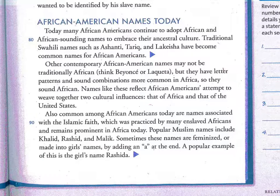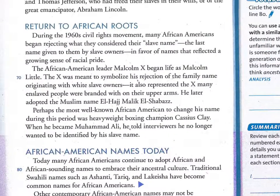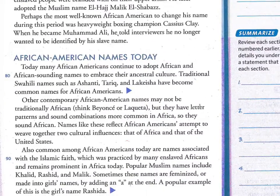We see a triangle. Let's pause. You can use another word with a similar base to help you determine the meaning of an unfamiliar word. An ancestor is someone from an earlier generation of a family. Using this information, what do you think ancestral means? It says circle the word ancestral. So the culture that belonged to their ancestors from generations before.